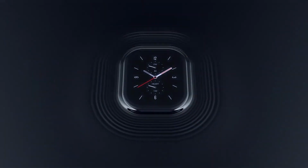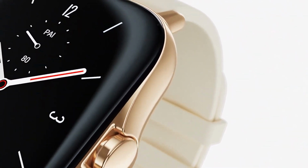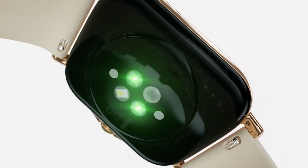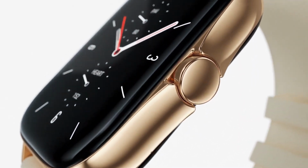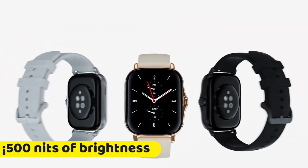Number 4. Amazfit GTS 2. When this watch was introduced, it cost more than $180. And even though it's a few years old, it's still excellent, especially since you can get it today for less than $90. For starters, the design is really good, as it is made of metal, is light, and its mobile app is one of the best on the market.